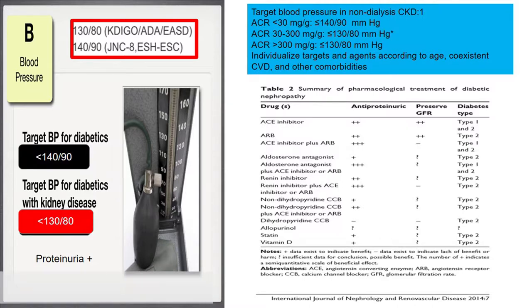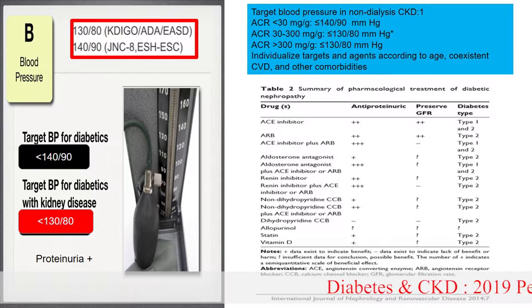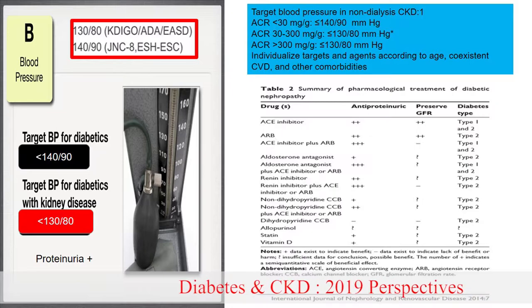Here is a summary of pharmacological drugs for diabetic nephropathy. If you see ACEI and ARB, they have anti-proteinuria effect. They preserve the GFR, even in type 1 or type 2. Other drugs, nothing show that they can preserve GFR. So ACEI and ARB only preserve the GFR, and also they have an anti-proteinuria effect. So we really recommend to use ACEI or ARB if you have a CKD stage between 30 to 59. There are a lot of guidelines that say go for 130-80, go for ACEI, ARB, and so on.